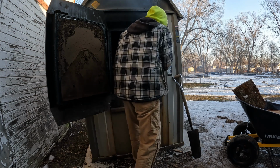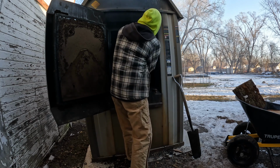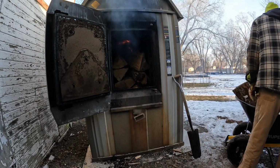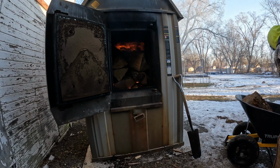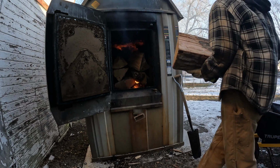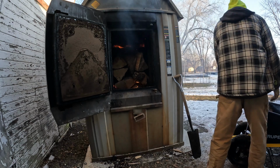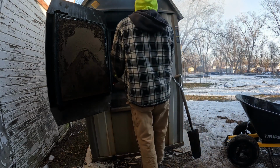Wedge. Turn it up. Short piece. They go in front.